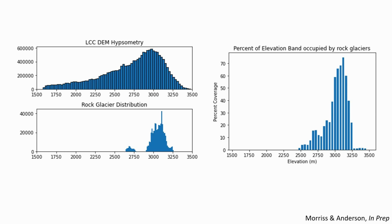So most of them are about 3,000 to 3,250. And if you do a little bit of division, here you can see what percentage coverage rock glaciers make of each of those little bands in that histogram. And you can see around 3,000 meters above sea level, rock glaciers cover almost 70% of the land surface in Little Cottonwood. So they may look in map view like they're not that significant, but if you spread out where the elevations in the landscape are, rock glaciers actually cover quite a bit of the Earth's surface.